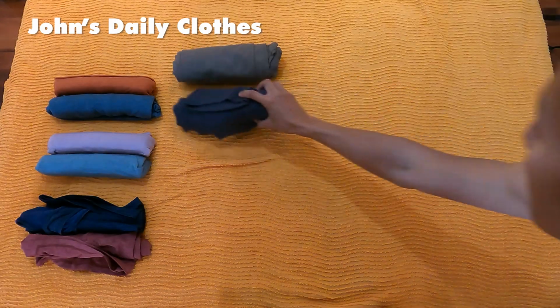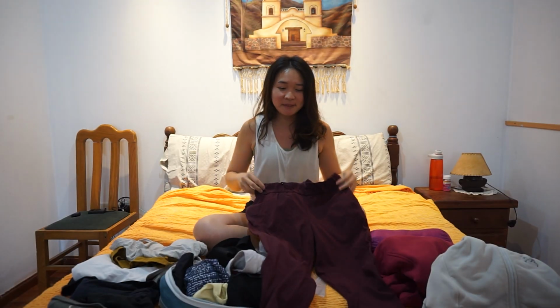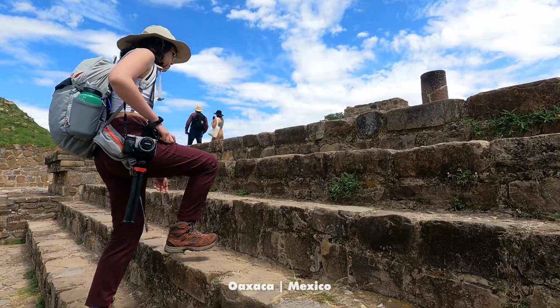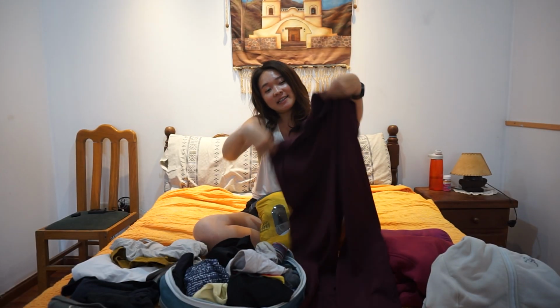My pants, 2 long pants, one brown and one brown. And these are from Prada. These are my favorite pants because they're both stylish and comfortable. And 4-way stretch. One pair of Lululemon joggers for travel days. They're loose, comfortable, have pockets, and I also use them for hiking.